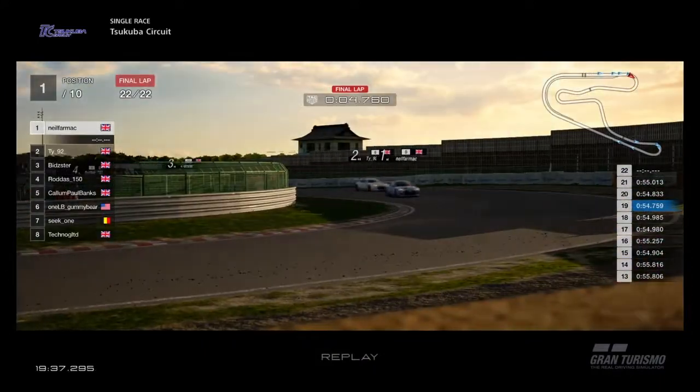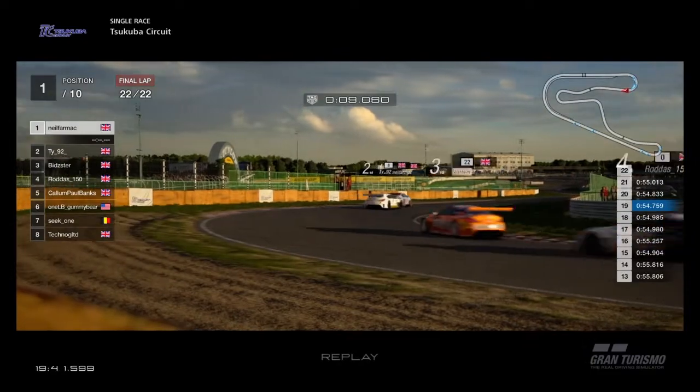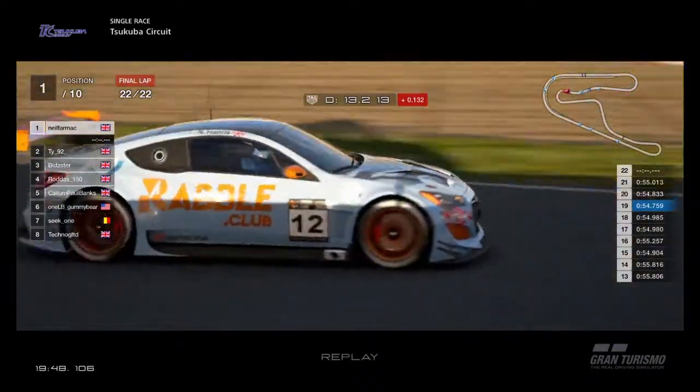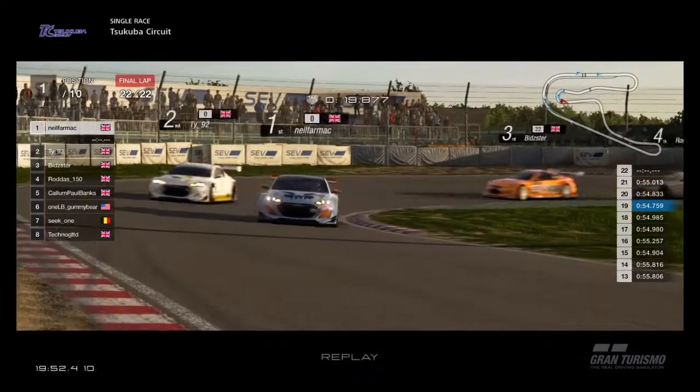As we go back to the front then, last lap of this race. Last lap of the race, Neil versus TY. And the Bidzster versus Rodders as well, because Team Takeaway going for it. There's no team orders there. And there shouldn't be any team orders anyway, unless it's an actual fight for the championship at the end of the season, as TY goes wide.